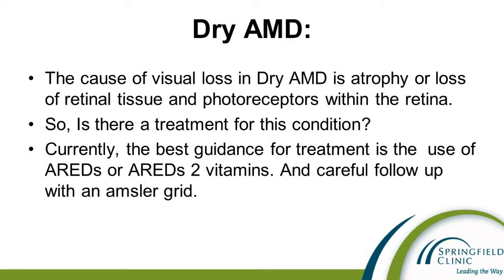So is there a treatment for the condition? That's a great question. The best guidance for treatment currently is the use of the AMD vitamins. Now, some of you may have macular degeneration. Some of you may know people who have macular degeneration. And the eye vitamins are an important part in preventing progression of the disease. A new study came out, AREDS2, that was recent, in 2013. What they basically found was that AREDS and AREDS2 are both equally efficacious, but the difference is AREDS2 is a little bit safer for patients who were or are current smokers.